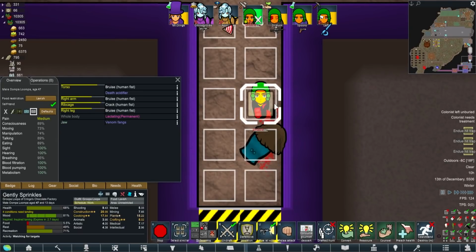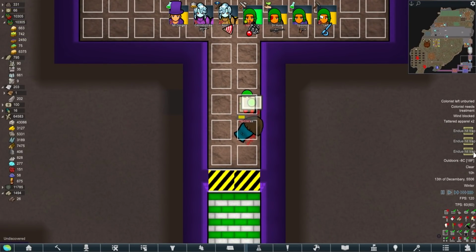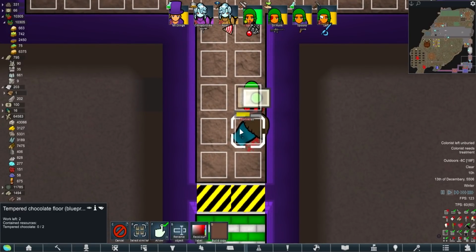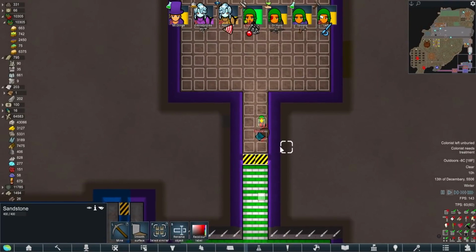Sprinkles? I just drafted him up to try and body block him. Must have walked right into him. God damn it. Andy went through so much. I was hoping we'd keep him alive for a little longer. If I had to resurrect Maximillian right now, you'd be sure I'd be bringing that guy back.